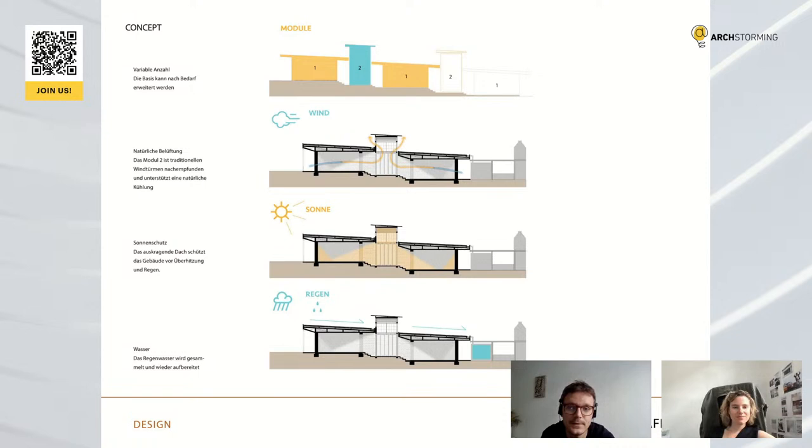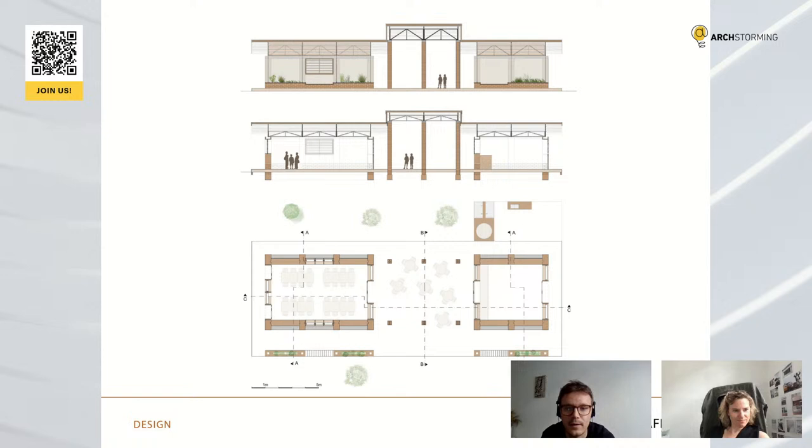Next, please. Here you see the floor plans with a small section and the facade. It's already important to tell, we kept it very simple. You only have a little time to build something like that, or in our case we had only 12 weeks, which is not a lot.